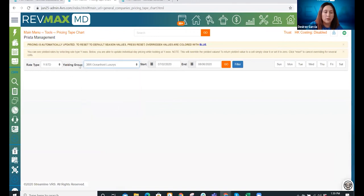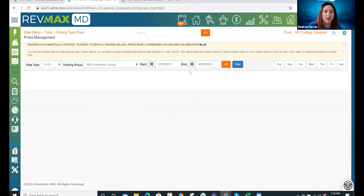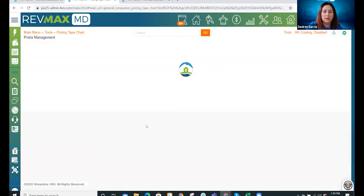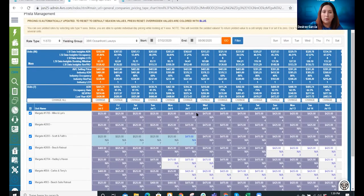So we have a yielding group, right, which we can set up. So in this company, we've set up the 1-bedrooms to have their own occupancy group, their 2-bedrooms, etc. And what it's looking at is it's going to say, okay, what is the occupancy for that group on that day? And then how many days out am I from arrival?